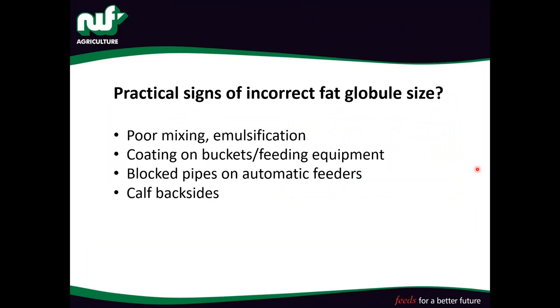And signs of that on farm, of not having the homogenized fat, would be poor mixing and emulsification, coating on buckets and feeding equipment, blocked pipes on automatic feeders, and you get a kind of sticky, cloggy muck on the calf's backside, so a lot of them do get quite bare bums. Other things to look out for would be a really high mixing temperature on your milk replacer ticket. So really a good quality milk replacer shouldn't need to be mixed over 45 degrees, so that's also something else you can have a little look out for.